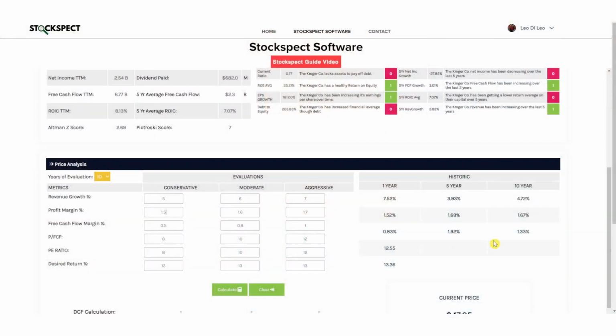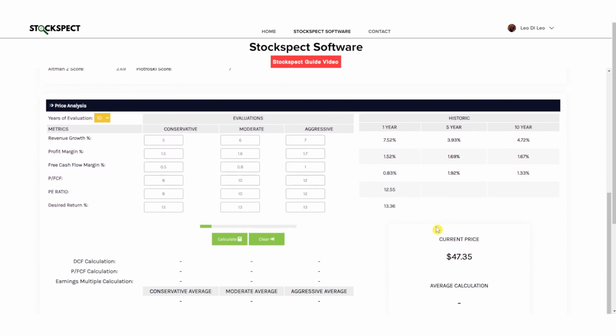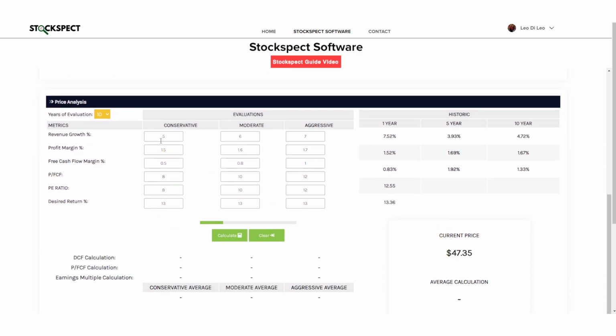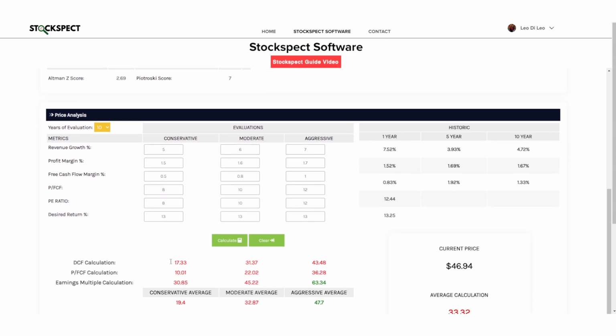So, that being said, I'm going to click calculate, and while this is crunching out all the numbers here, the current price is $47.35. I put my revenue growth numbers at 5, 6, and 7% based off the one year, because it seems that revenue growth is going back up at an aggressive rate. And I'm going to put the profit margin pretty much what we've shown historically, same with the free cash flow, and a very heavily conservative price to free cash flow and PE ratio.